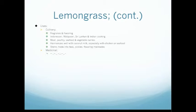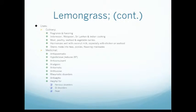The medicinal uses include its activities as an antispasmodic and hypotensive, it helps to reduce elevated blood pressure. It works to help prevent seizures. It has a nice pain-relieving effect. It also helps with nausea and vomiting, cough, and rheumatic disorders. It has antiseptic properties, and it's helpful for things such as nervous disorders, GI disorders, and fever.